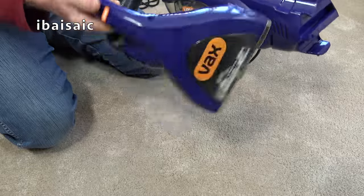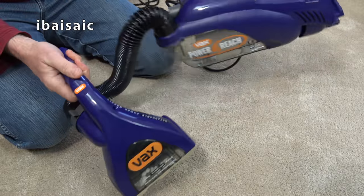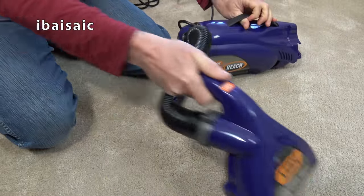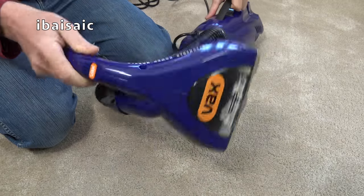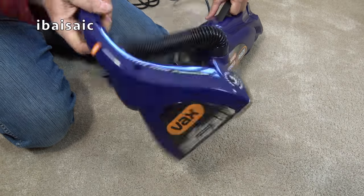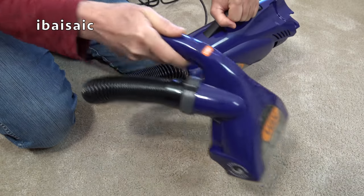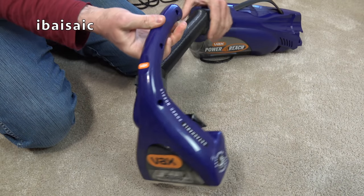So I can use this in my car, holding the unit with one hand, and this will get under the seats better. It's a bit hard to get a whole bulky unit. It'll also be useful on the risers of the stair, easier to clean the stairs. I could clean the whole stair like this and the risers, but I thought, what a clever idea.